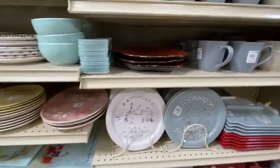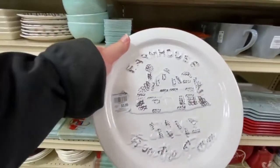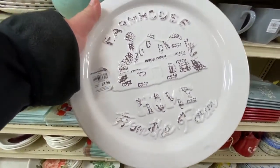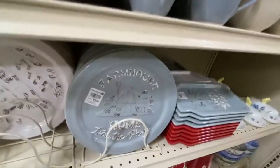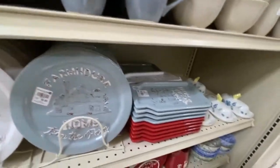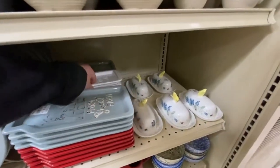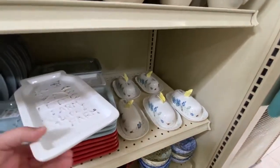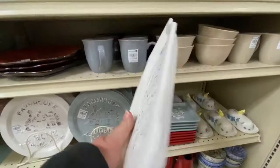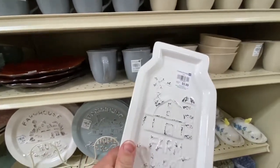And then I got looking down here, and these are like farmhouse plates, I guess. But so pretty. They had the white and the blue, and then they had the little sandwich plates, I think, in red. They may have had the red in the back, but I didn't see that. And then they had like this, I guess, cheese platter type of deal, and it had the little barn on it with the windmill and everything. It was so cute. I really like that one.